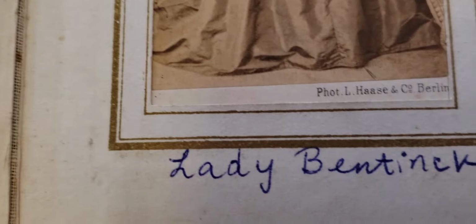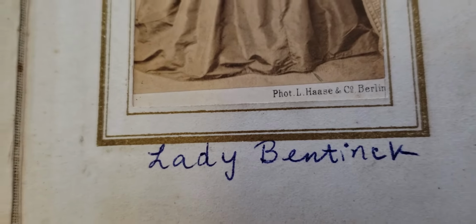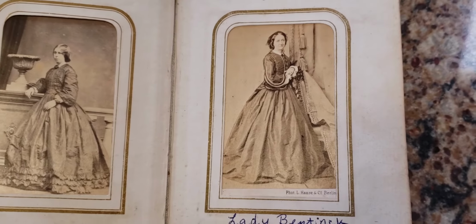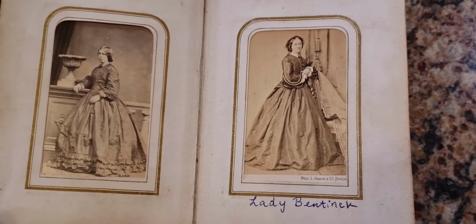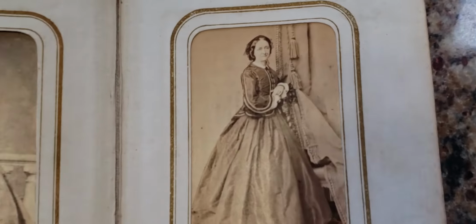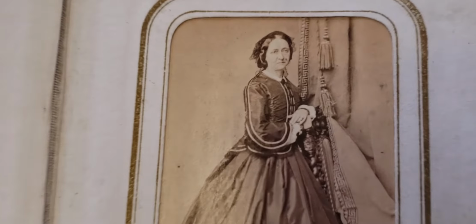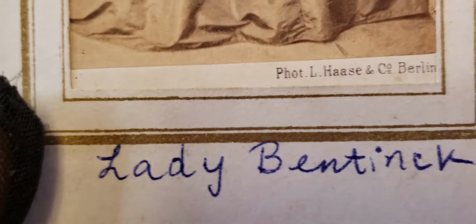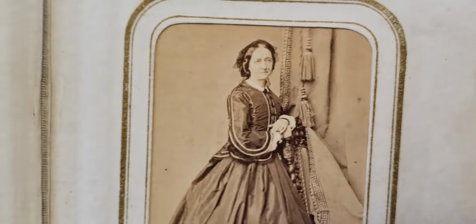Now, this is Lady Bentinck. I don't know if I pronounced that right. Apparently, I did a little research on her, and she was one of the wealthiest women in England. She also had connections to Scotland, like the Glasgow area. And there was a scandal. She was married, but she eloped with a gentleman by the last name of Bentinck. And that was a huge scandal back in the day.